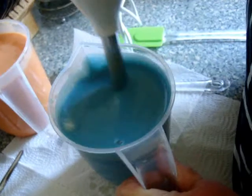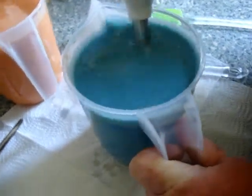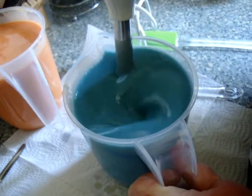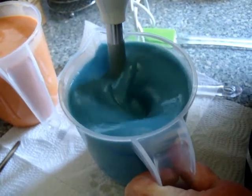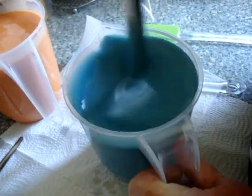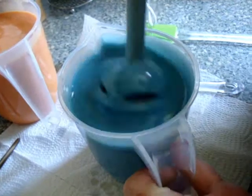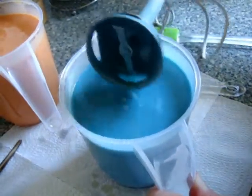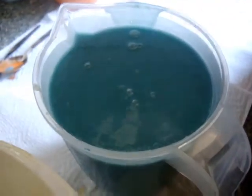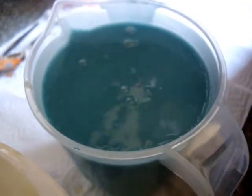Now it's on a little bit on the green side. The oil has a sort of yellowy tinge, so that's pretty nice. Happy with that. Good stuff. That's actually really nice. Lovely colour. Aqua. Very aqua, yeah. It might stay like that. It might go more blue.